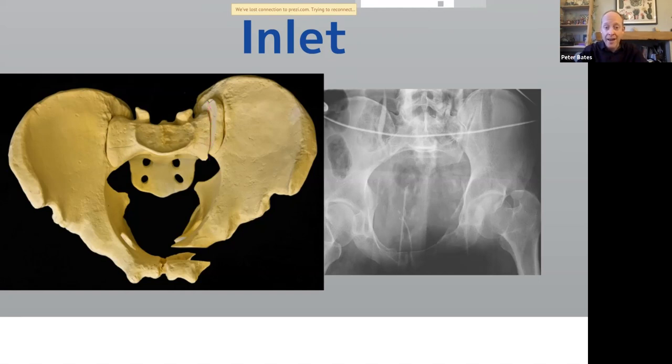And on the inlet view, which is slightly tilted in, we're looking sort of straight into the pelvis here. You can see really nicely that step, can't you? Where it goes, and then it goes, like there, that step, where the whole pelvis has shifted back. So that's an inlet view, and that's one of the views.